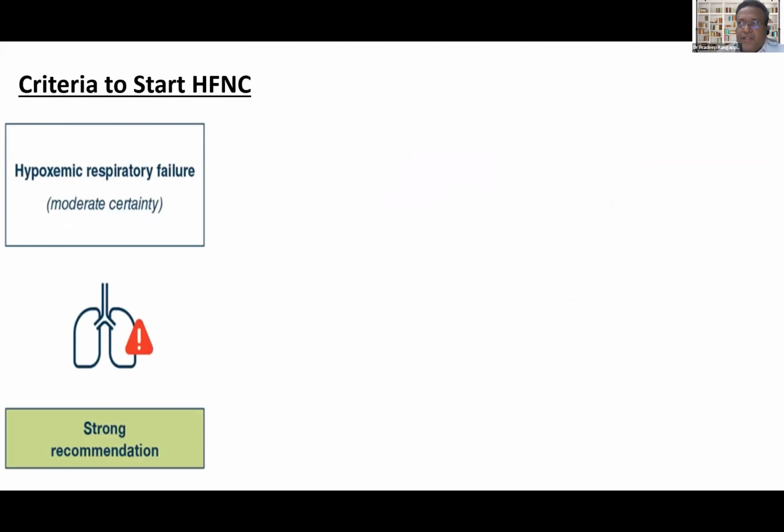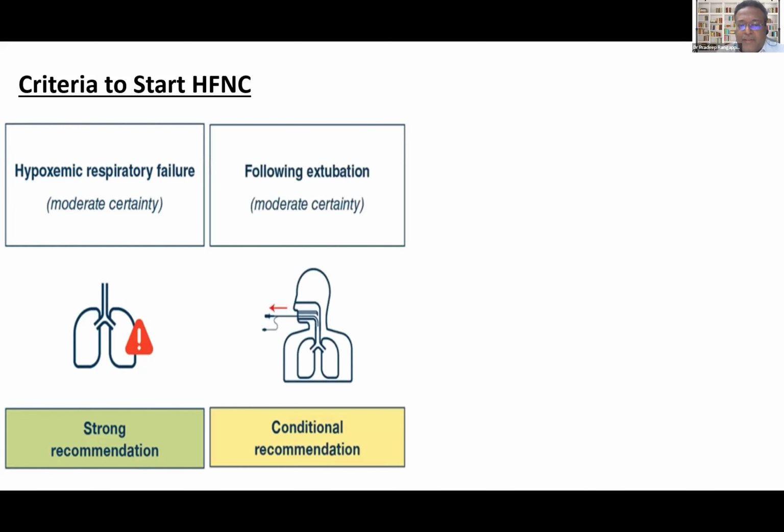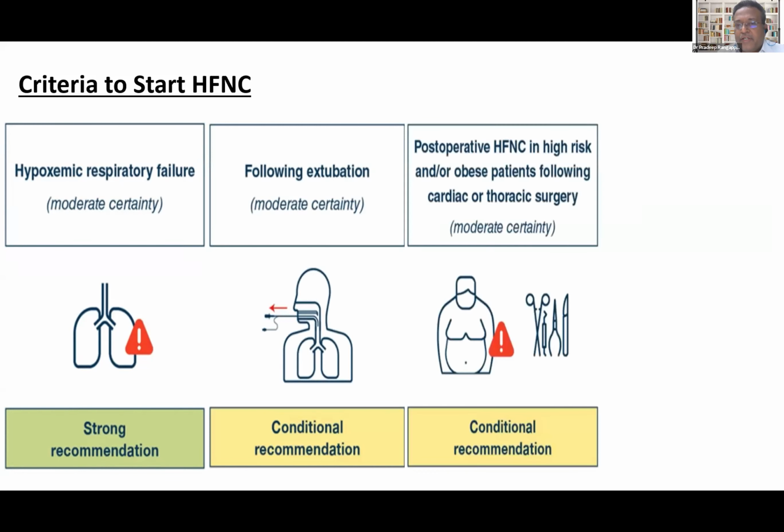So there are certain criteria which have been accepted, that we could agree upon, for when it can be used. So it has a reasonably good body of evidence in hypoxic respiratory failure. As I said, I was quite bewildered to see the number of articles that have been generated since 2015 in this area. So I'll take you through some of them. And there is a conditional recommendation in patients following extubation where there is a risk of possible reintubation, where it has shown some benefit in certain groups of patients where there may be a risk of ensuing respiratory failure and reintubation.